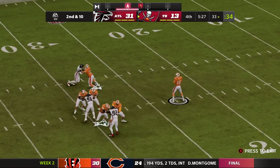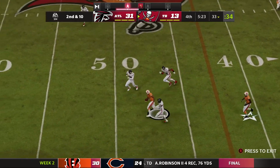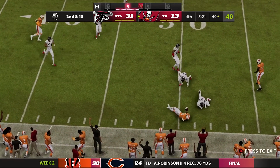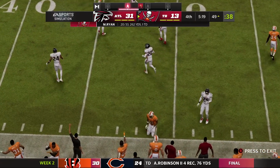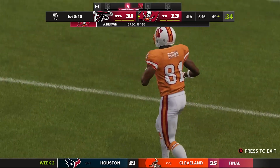Ryan. This will be caught by Brown. And he'll be taken down, but not before he gets into enemy territory. 19 yards there on the catch and run.